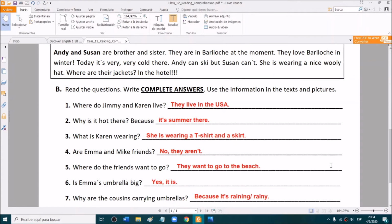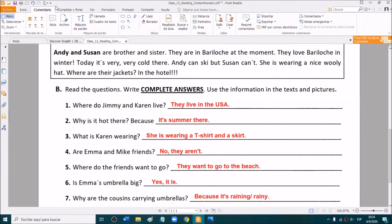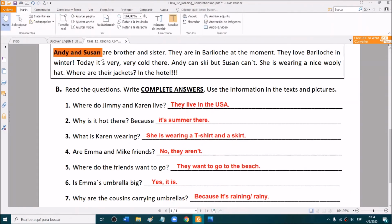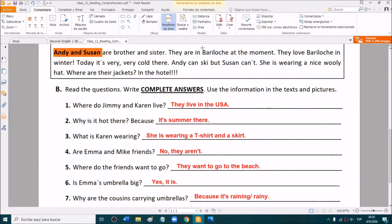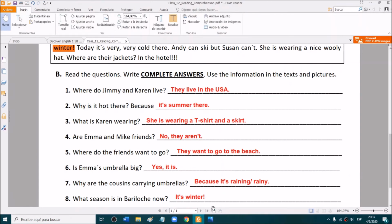Now, what season is in Bariloche now? So, now we have to read the text about Andy and Susan. They are in Bariloche. And what's the season now in Bariloche? Yes, look, it's winter. So, what's the season now in Bariloche? It's winter. Okay, good. Very good.